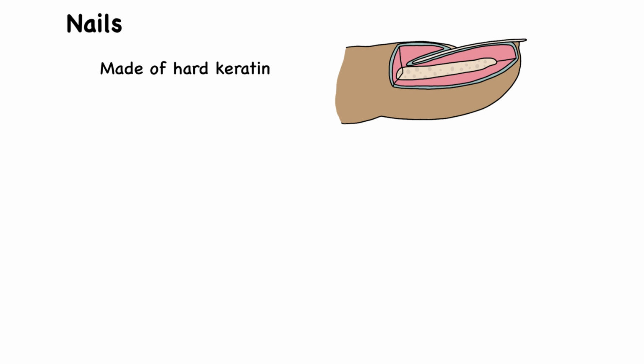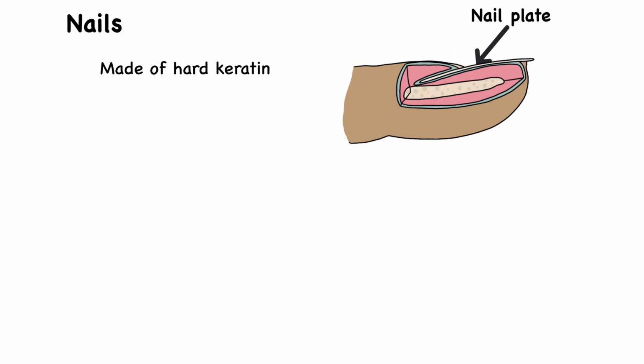precision for tasks like gripping and manipulating objects. Each nail consists of a nail plate, which is the visible hard portion of the nail. The free edge, which is the part of the nail plate that extends beyond the fingertip and appears white because there are no capillaries beneath it. This is the portion of your nail that you can trim with no pain. And a nail root. This is the part of the nail that is embedded in a fold of skin.